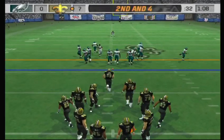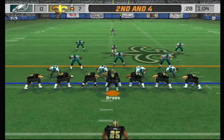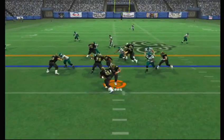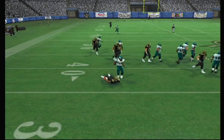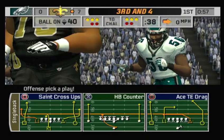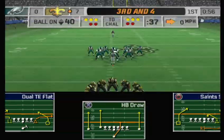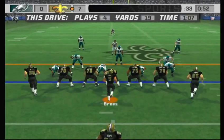2nd and 4. Ball on the 41-yard line. Solo. Bush, the lone setback. With a counter play. Barber comes up to make the play at the 40. I'll tell you, if you want to run outside the tackles, you have to seal off the inside and kick out the outside to have some kind of hole to run through. That just didn't happen on that play.